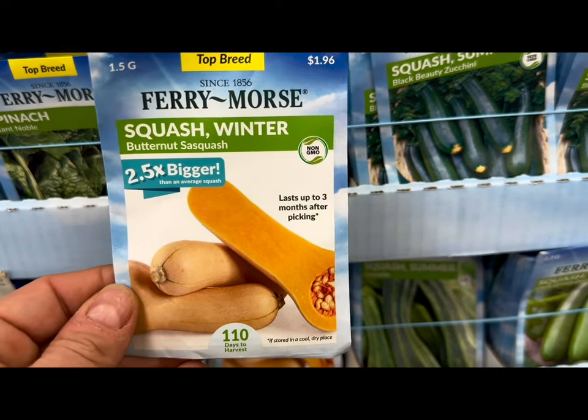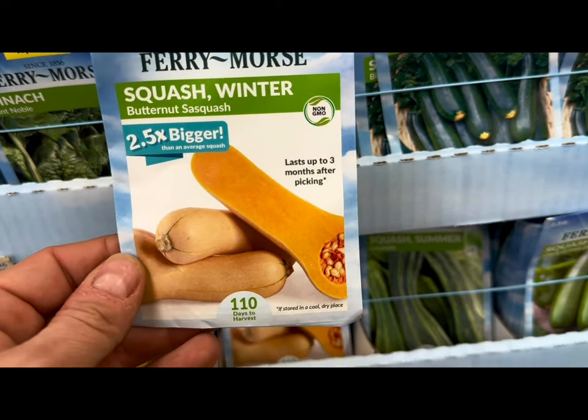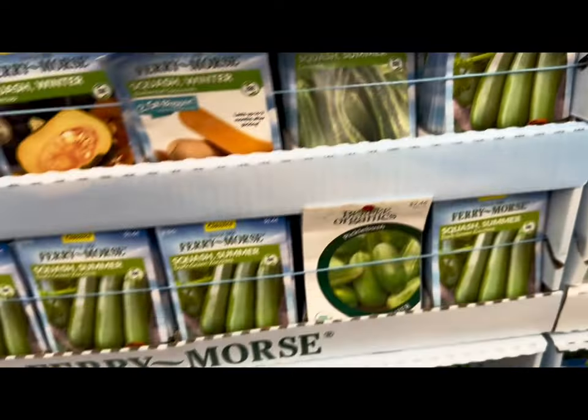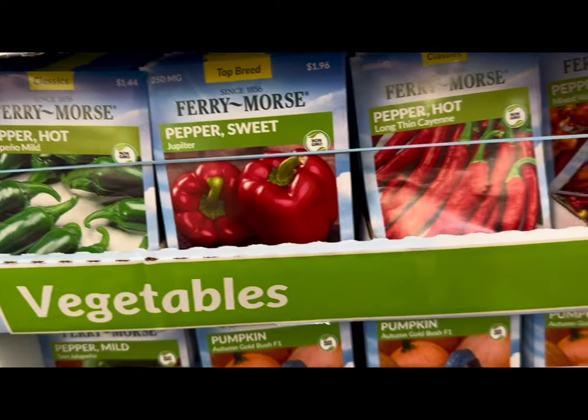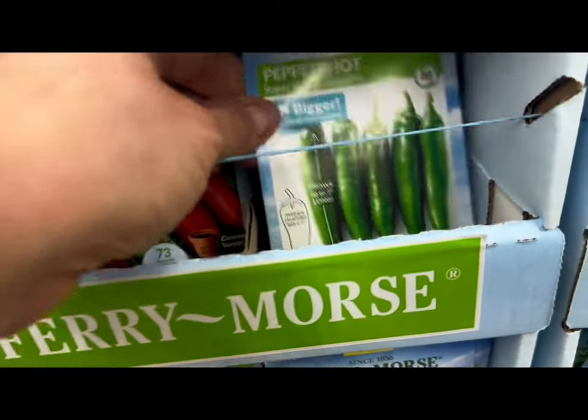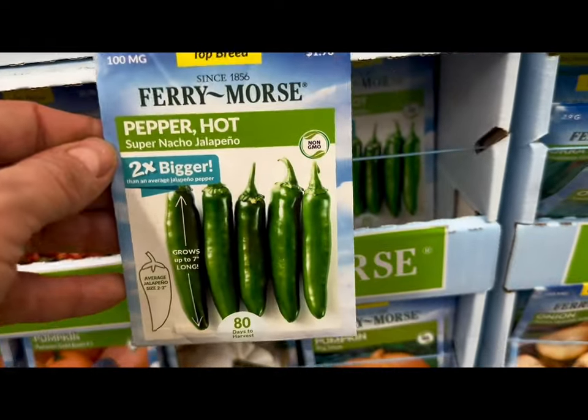Butternut squash, two times bigger, lasts up to three months after picking. Cocozelle variety, dark green zucchini. Look at all the peppers you can grow, the Jupiter. The hot mixed pepper varieties, serrano chili. This grows two times bigger peppers, the nacho jalapenos.